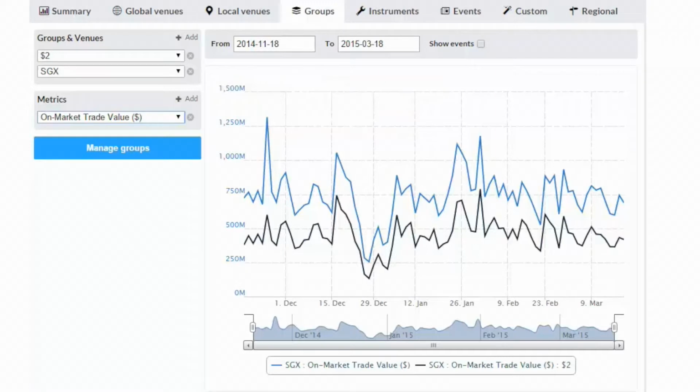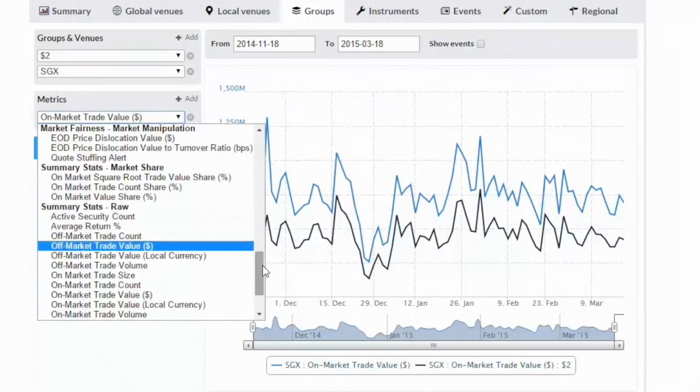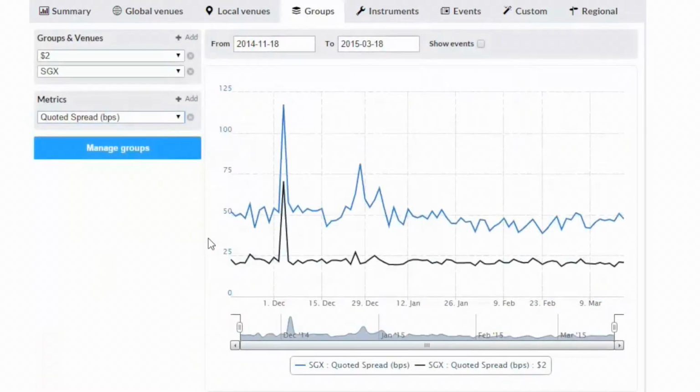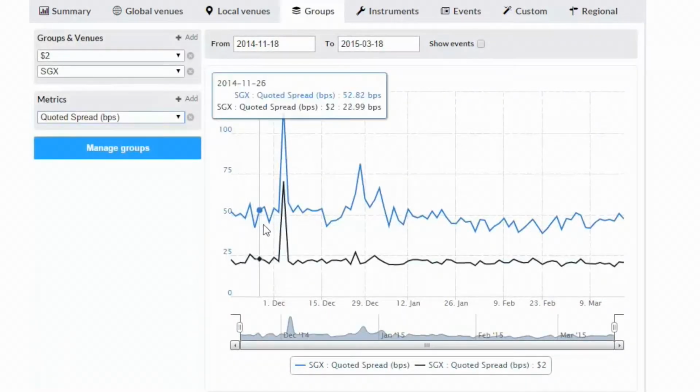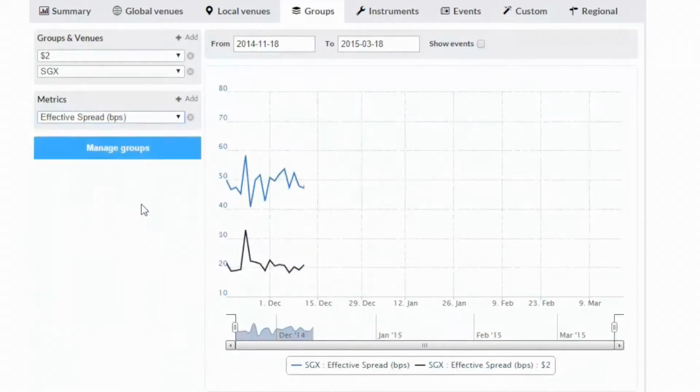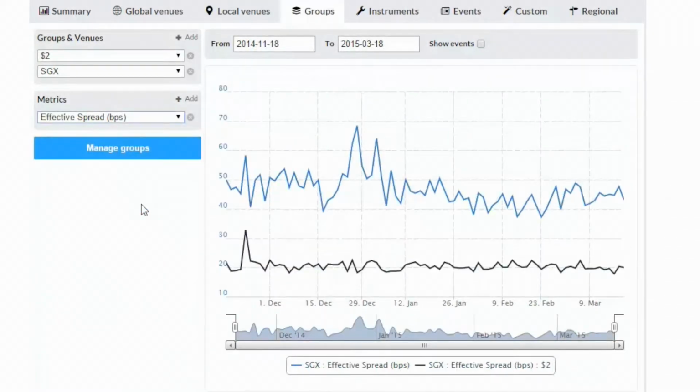To investigate the impact of these changes on market quality, we examine quoted and effective spreads as proxies for market efficiency, and information leakage and dislocation of the closing price as proxies for market integrity. While the quoted and effective spreads are slightly higher in the Christmas and New Year's period, we see very little evidence of any change in these measures of transactions costs in the wake of the change.